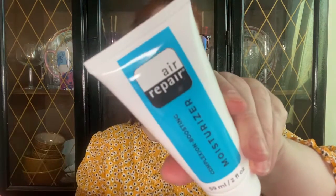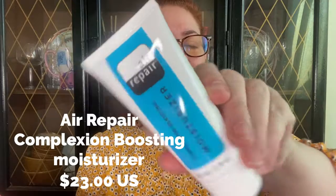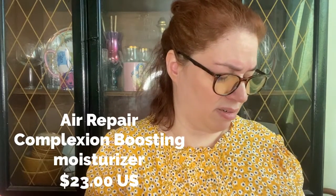Okay. What else is this? Okay, this is called Complexion Boosting Moisturizer from Air Repair. What does this do? This is a rejuvenating antioxidant formula. It's a moisturizer designed to meet the demands of dull, tired, and dehydrated skin. It doesn't say if it's for the face or for the body. This must be very moisturizing.